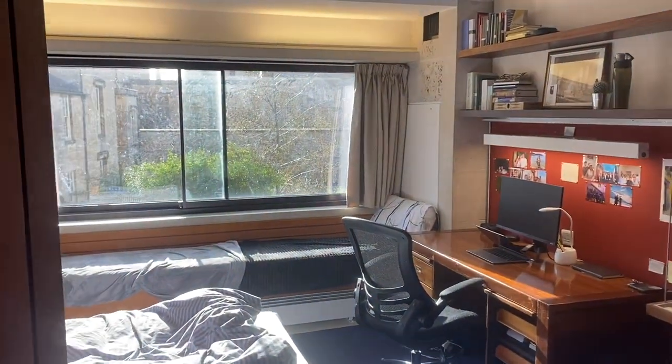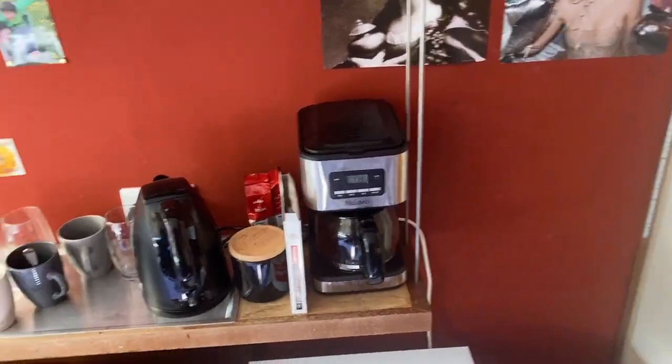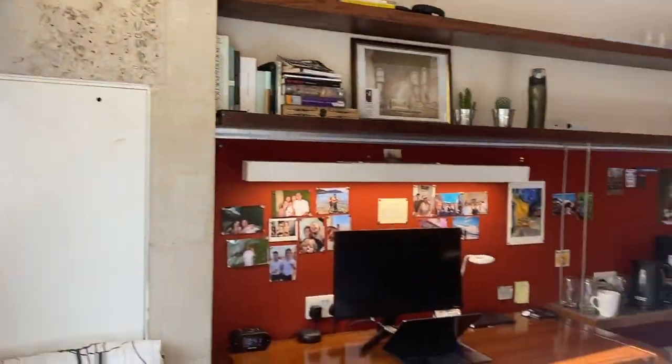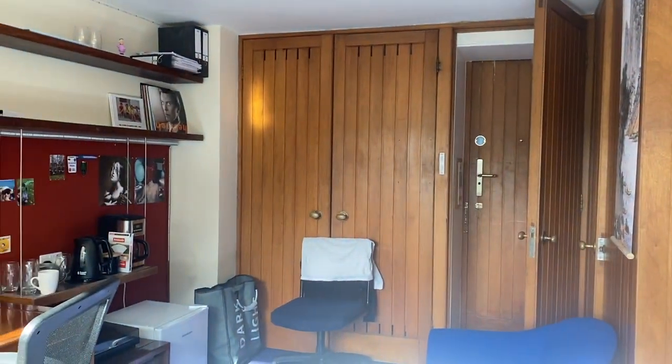Yeah, so this is my room. We've got a monitor, we've got the coffee machine that has helped me through a lot of essay crises. We've got bed, bathroom, everything you really need, and a nice view. It's a sunny day, there's Tom Tower all the way in the distance. This is pretty much a standard fresher room at Christ Church, and honestly, it's more than enough.